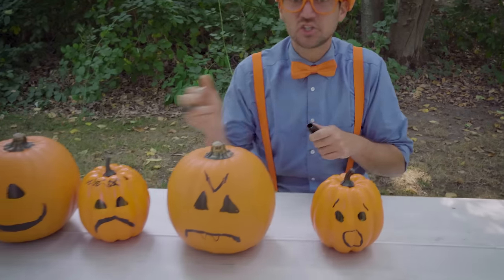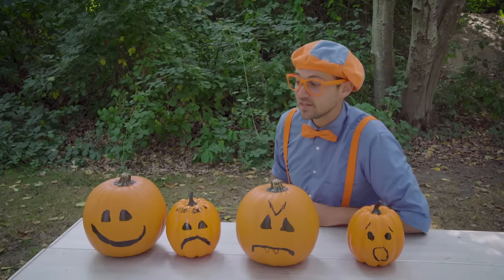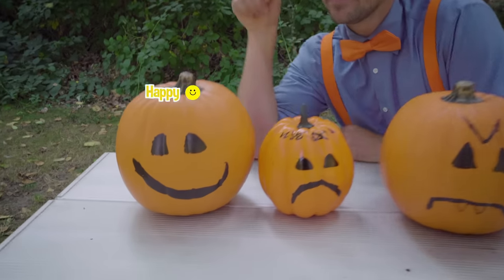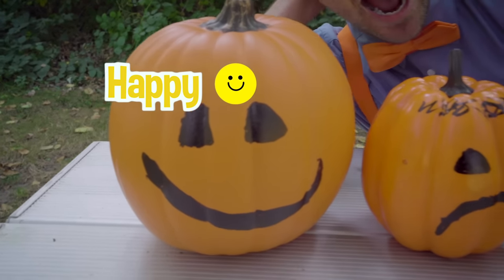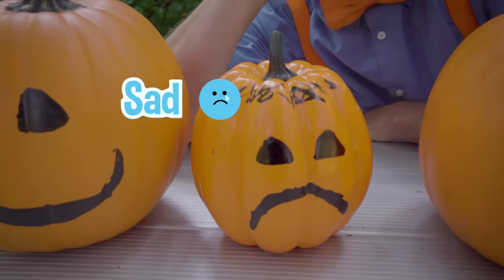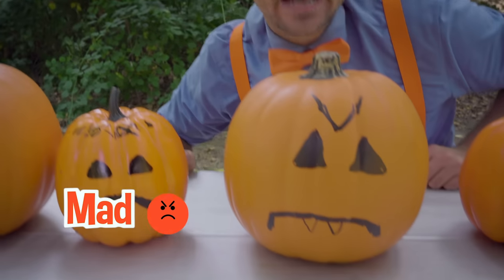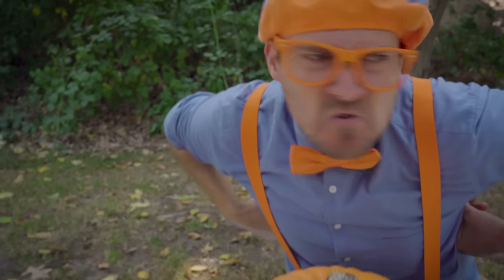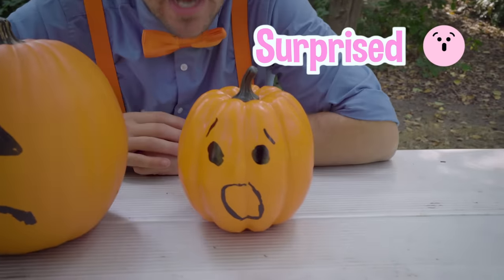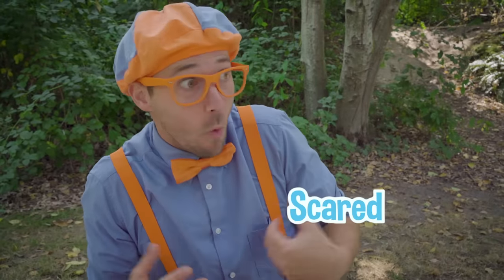Wow, good job. That was so much fun decorating these pumpkins with you. Let's go over these four pumpkins again. So we have a happy pumpkin, a sad pumpkin, we have a mad pumpkin, and we have a surprised pumpkin. Whoa! Or scared. Whoa!